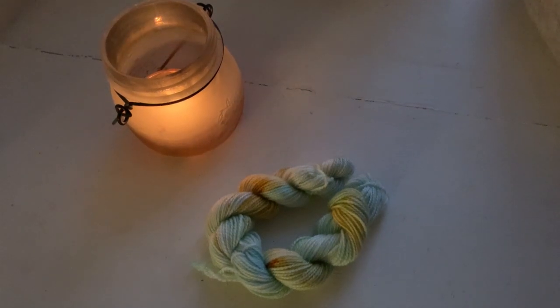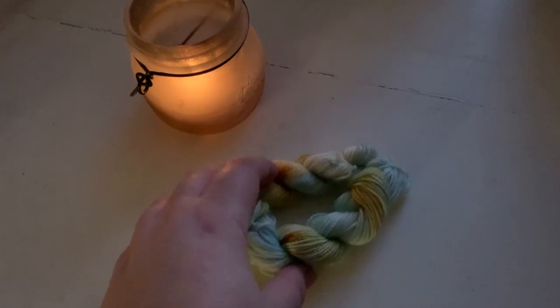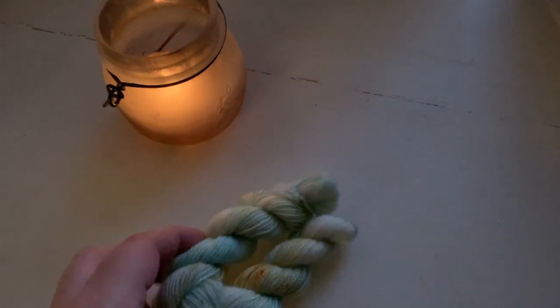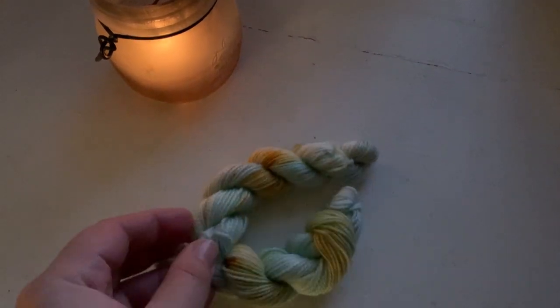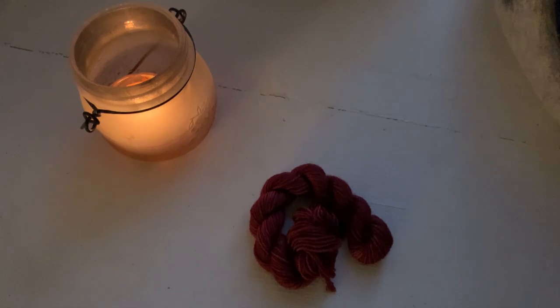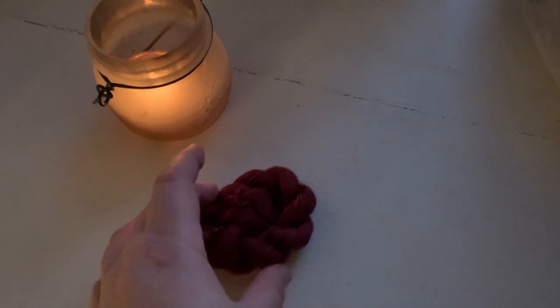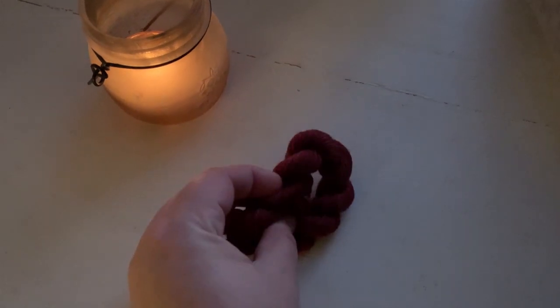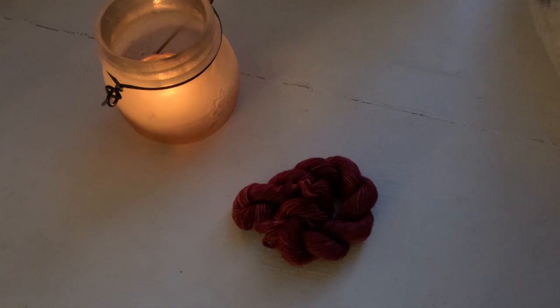This is day two of the Stress Knits Advent Calendar. This is called Ice King, and it's an icy blue and white and little bits of gold. And my Advent Calendar from Laura, day two is this gorgeous sort of rusty brick red color. Ooh, that is so pretty.